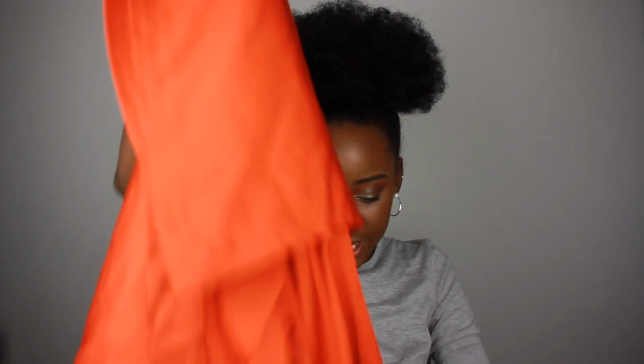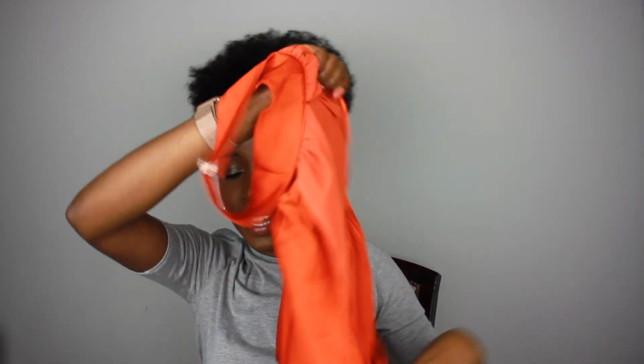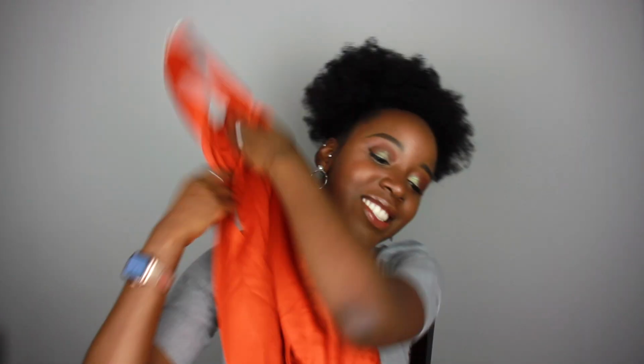Alright, the next item is very bright. It's the brightest of all the items. Actually, I only have two bright items that I had gotten. So this is the first one. A jumpsuit. So pretty. So pretty. Oh my goodness. The color is, whew. Look at this on our skin tone. Look at this with my makeup.